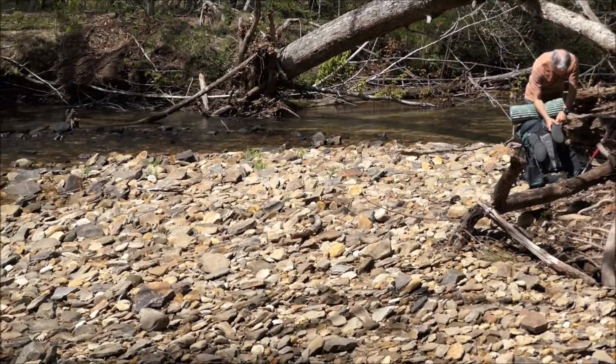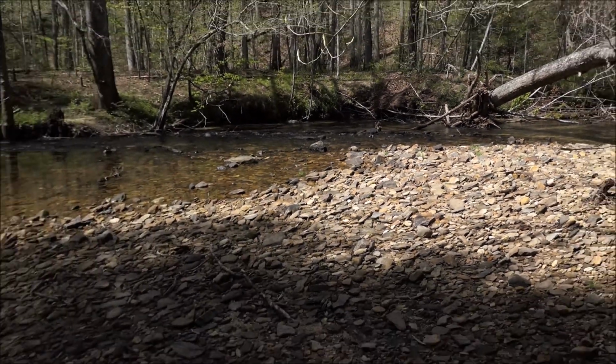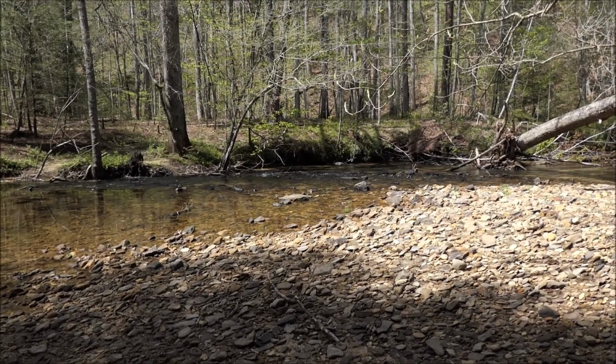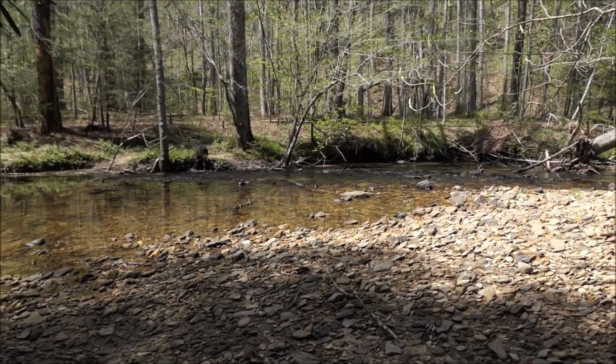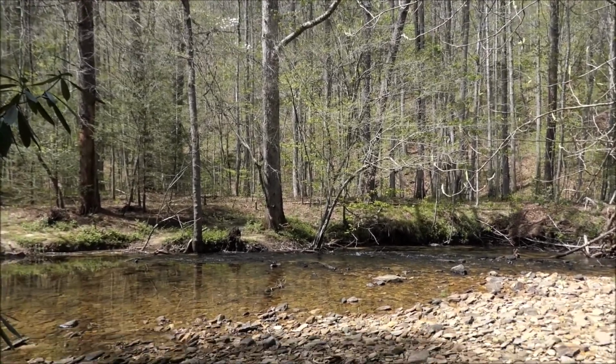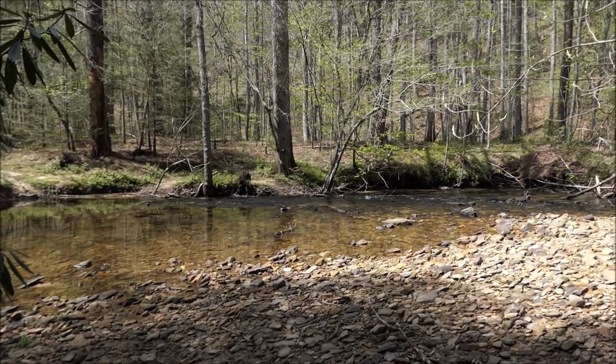We'll cross here and go down the other side on the Laurel Fork Creek Trail, which is one of the few hiking-only trails. Most trails allow horses and/or bikes, so it's good to have a few that aren't, although some people violate the rules, of course.